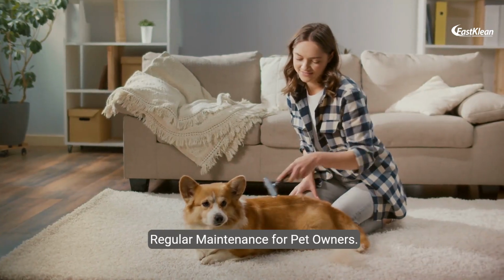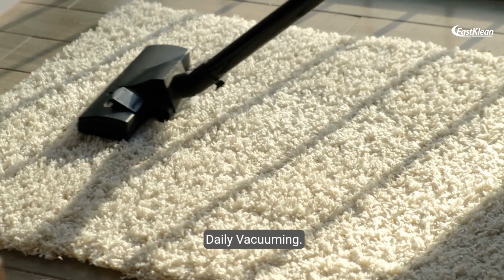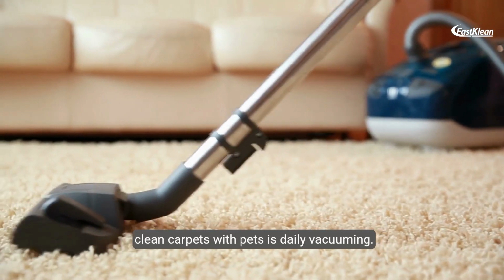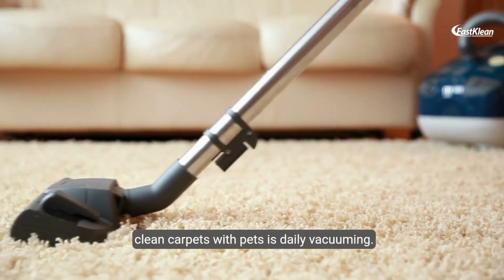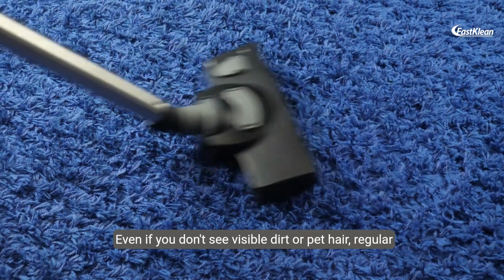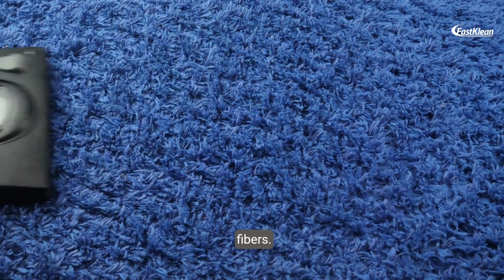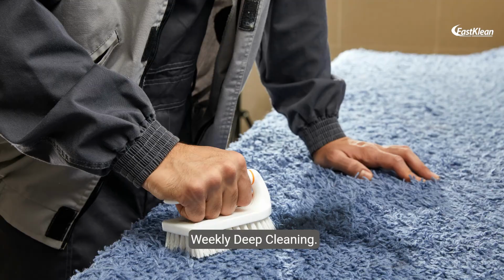Regular maintenance for pet owners. Daily vacuuming. One of the most straightforward yet crucial steps in maintaining clean carpets with pets is daily vacuuming. Even if you don't see visible dirt or pet hair, regular vacuuming can prevent dirt from settling deep into your carpet fibers.